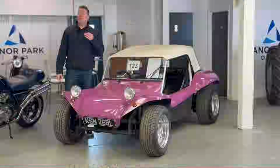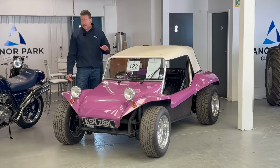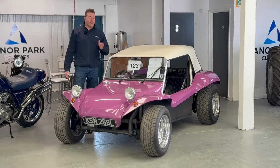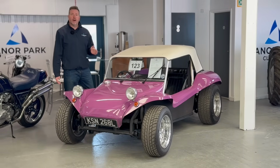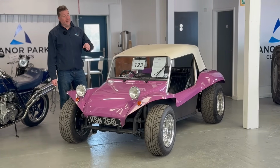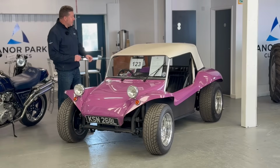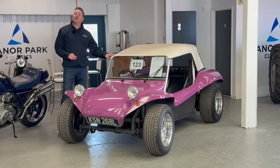Now, since it was built, it's only done 8,000 miles, and it's just had a full fuel system overhaul, deep clean, the whole lot. She's just ready to go. Now, 8.5 to 9.5 would buy you that. I don't think that's a huge amount for that buggy because it would probably cost you at least 25, even if you're doing the work yourself, to build one to that standard with those components. That is my pick number 1, my air-cooled pick.